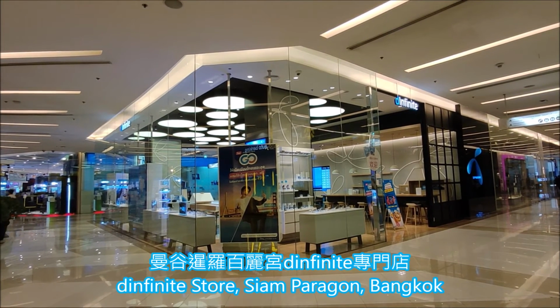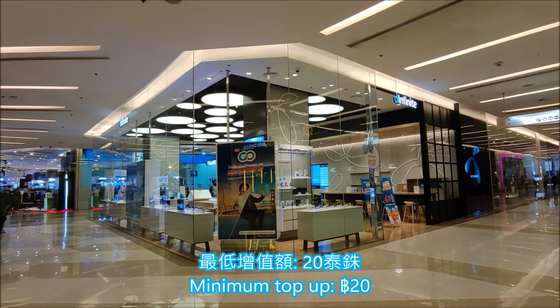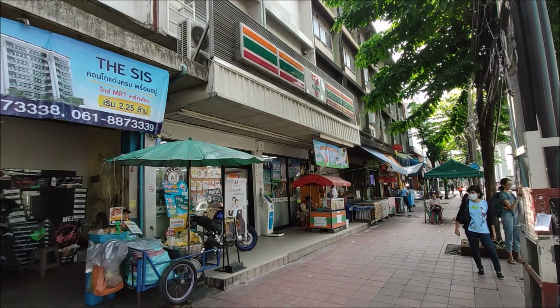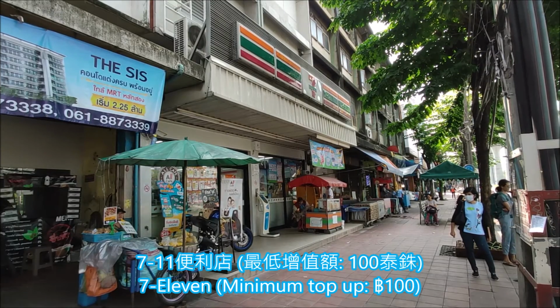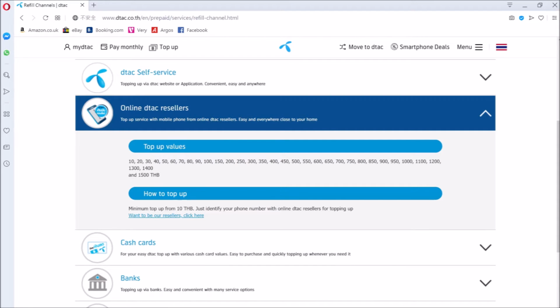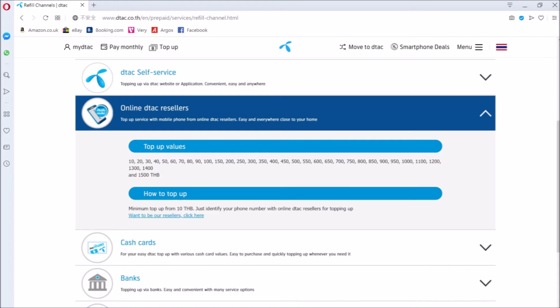You can top up your SIM card at dtac stores, convenience stores, and many other places. The minimum amount you can top up is 10 baht at the so-called online dtac resellers.